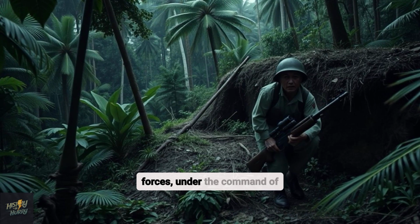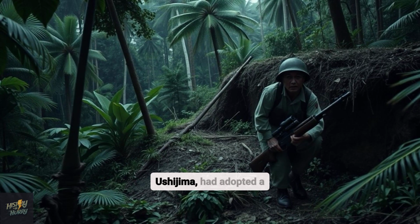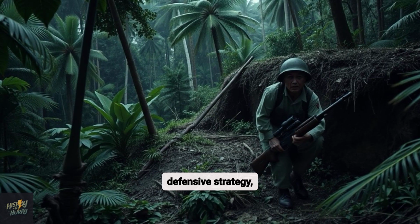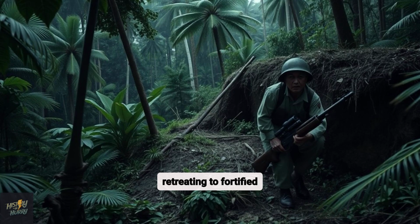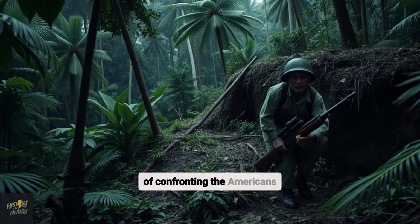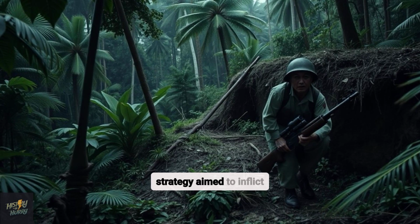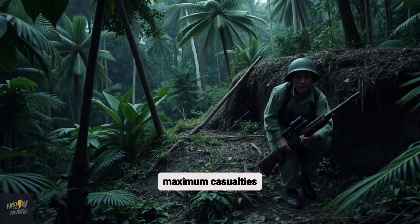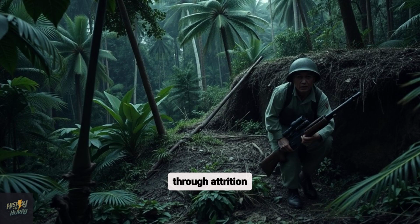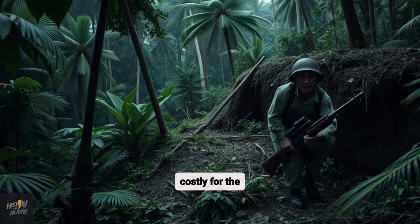Japanese forces under the command of Lieutenant General Mitsuru Ushijima had adopted a defensive strategy, retreating to fortified positions in the southern part of the island instead of confronting the Americans on the beaches. The Japanese strategy aimed to inflict maximum casualties through attrition warfare, making every inch of territory costly for the invaders.